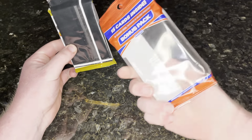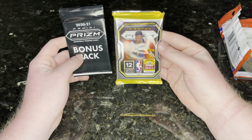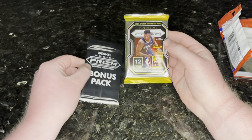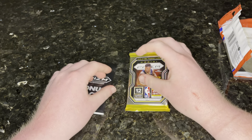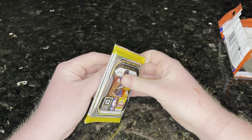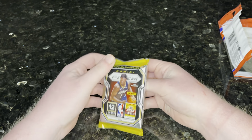So, definitely keeping that pack. No going back now. One thick pack of Prizm, one bonus pack. It's the red, white, and blue, I'm pretty sure. He's sitting back there, just looking. So, I'm going to do this first. I don't know how the Prizm rookies work. I'm assuming the one is the rookie in the back.